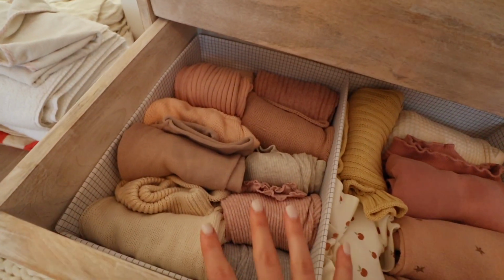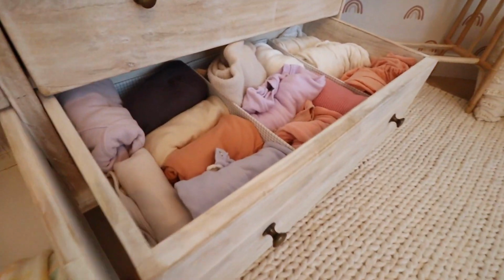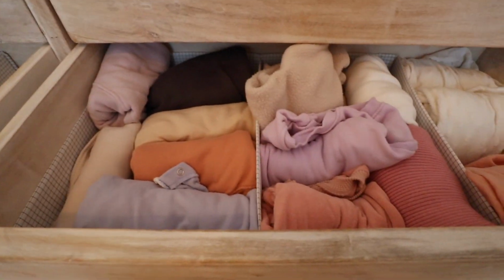So she has quite a few pairs of everything, but yeah, I'm gonna try not to get more. I just get sent stuff sometimes and I'm like, everything's cute. I really want it, but I'm gonna try not to buy more unless it's something she really needs. Like I just bought her a coat.